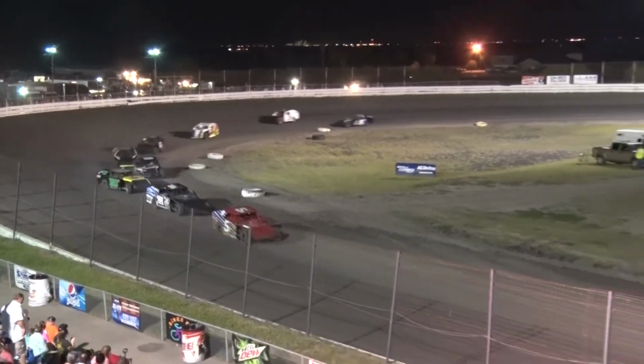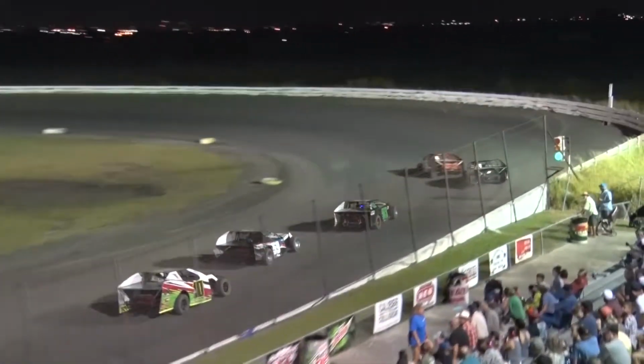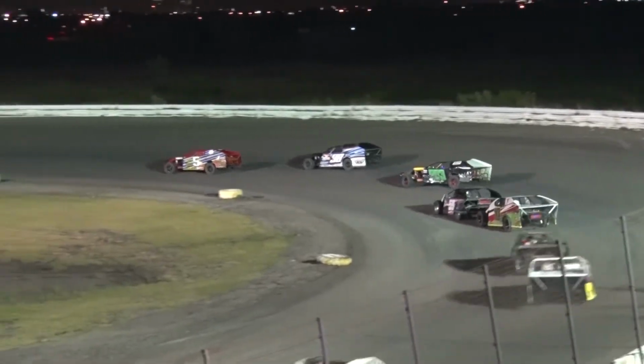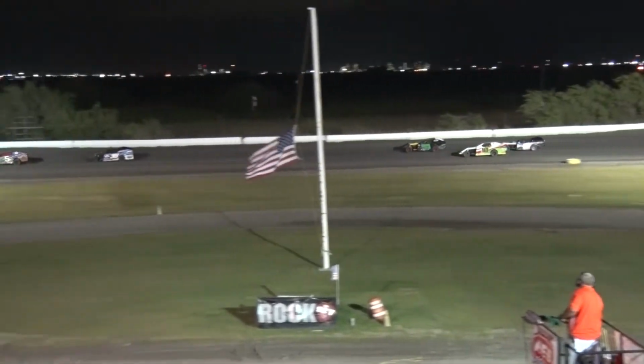We're back underway with the E-Mod main event. Two laps complete. Eric Rahe leading him into turn number one. Joshua Sewell in second spot. James Lee's worked his way up to third. Brianna Weechi and Dwayne McWhorter side by side through turns one and two. That's for fourth on the racetrack.